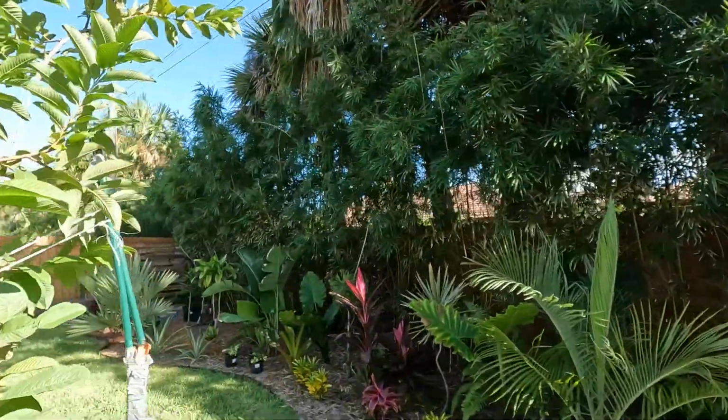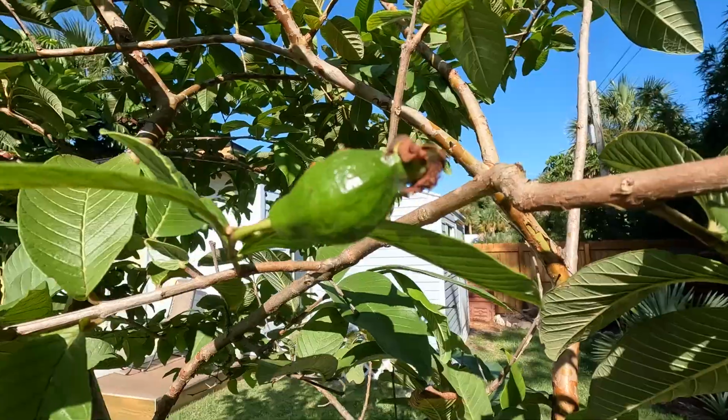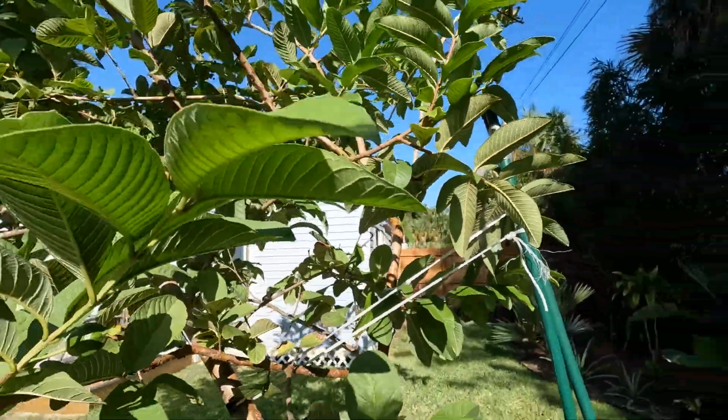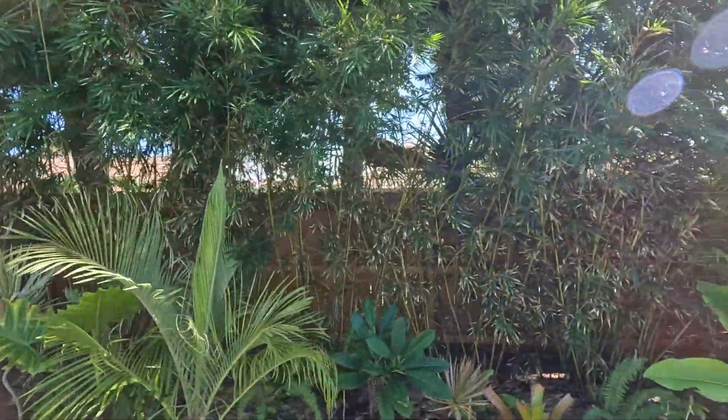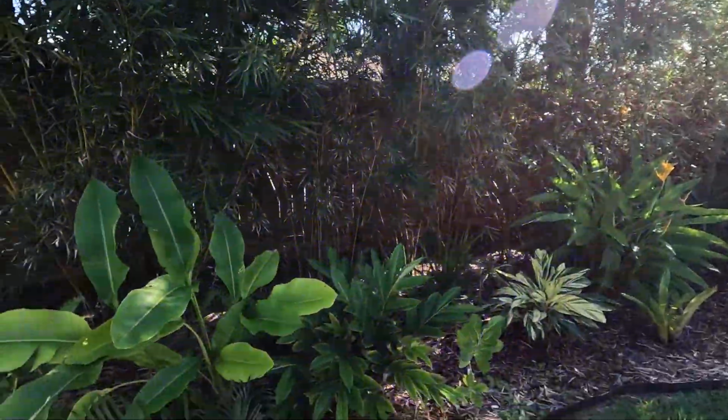The squirrels destroy the guava. They love it. Squirrels love it because they're full of seeds. And the squirrels know it. I don't know how they know it, but they're full of seeds, and the squirrels just destroy the guava.